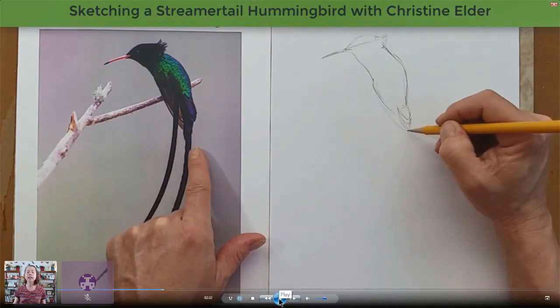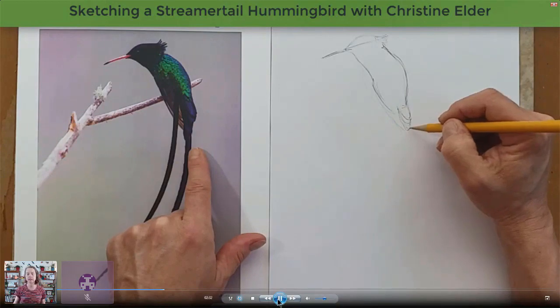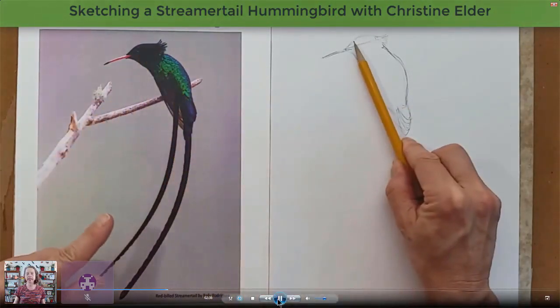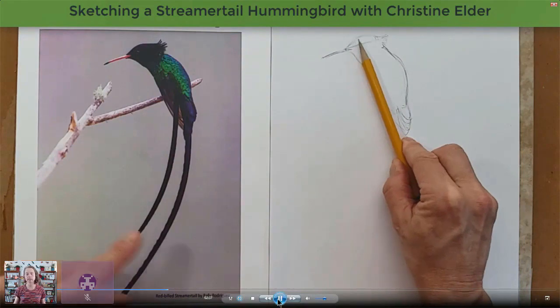So you see, I'm just kind of doing some loose oval shapes. I don't know what you would call that, where I'm just indicating kind of how those tail feathers are sort of overlapping each other. And again, double checking. So you can never do that too much. Now I was just double checking from the forehead to the end of those shorter tail feathers.